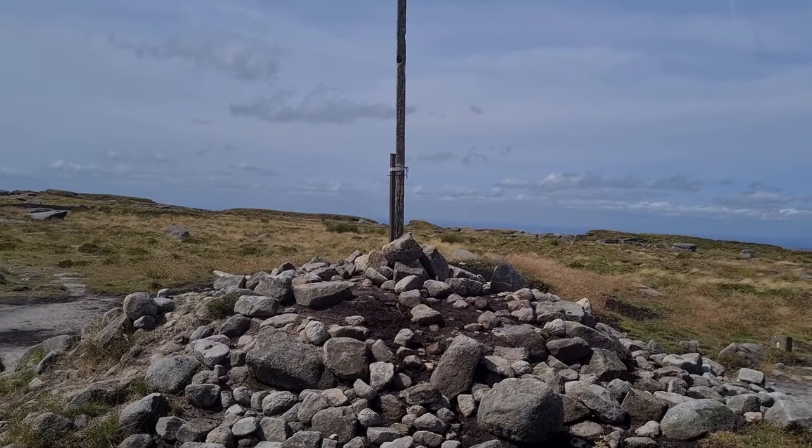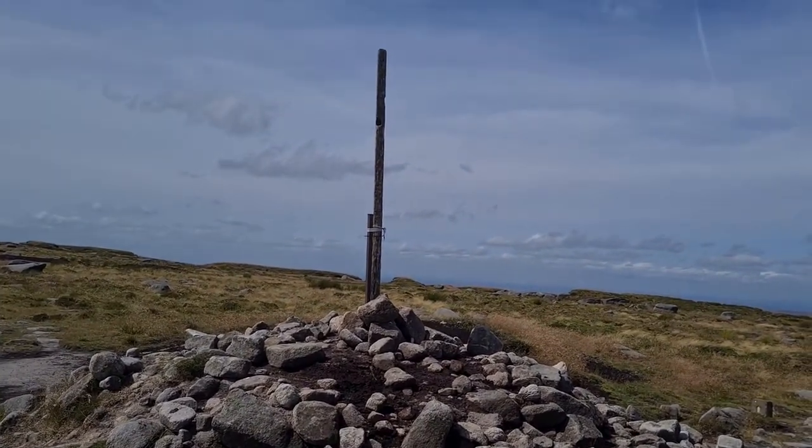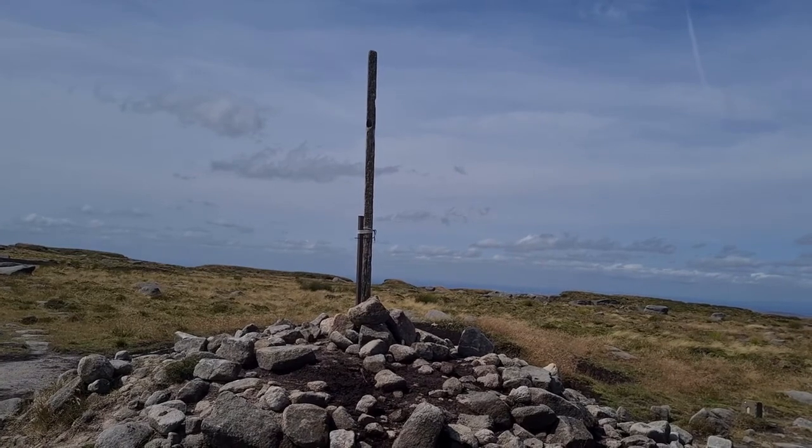This big cairn is the highest point of another 6er. It's also the second highest point of the entire Peak District. This massive cairn and its pole is Bleaklow Head, and this is Ethel 31.